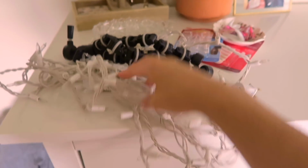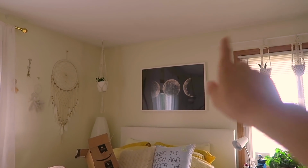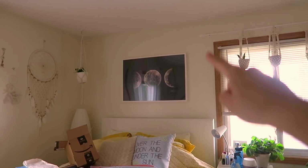I want to put these bad boys back up, so I'm going to hook them up there and just do like a nice frame of twinkle lights. That is the game plan.